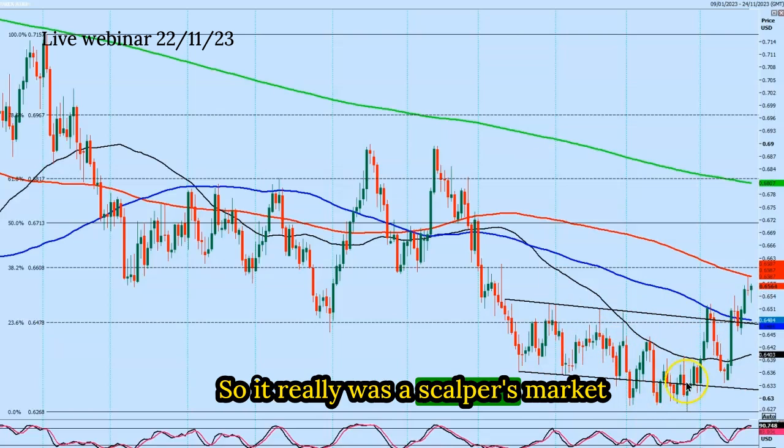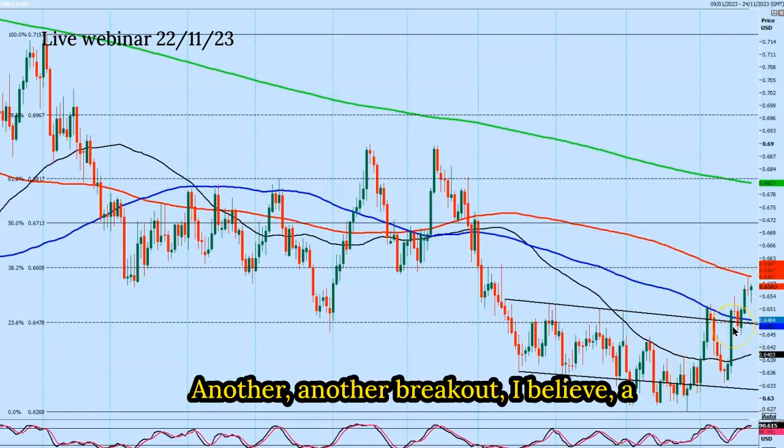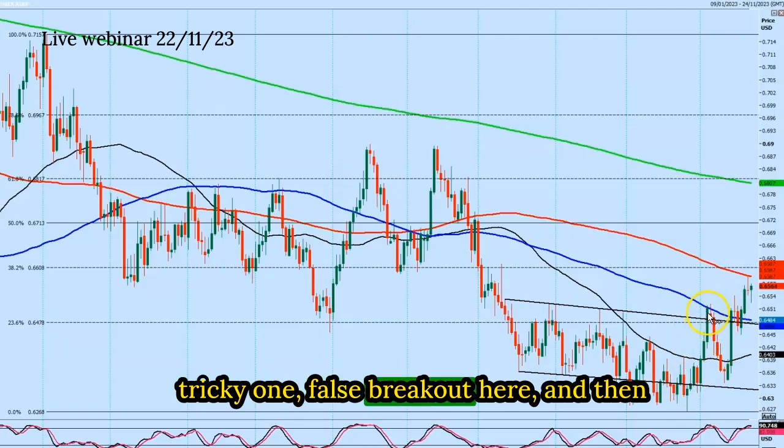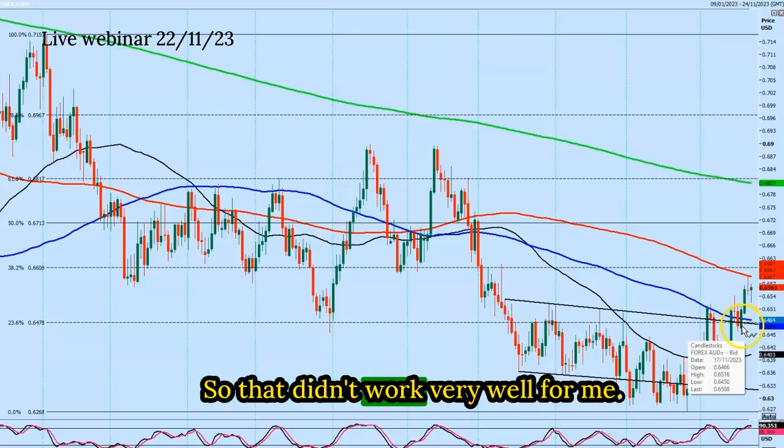So it really was a scalper's market, get in, get out real quick. Now, another breakout, I believe, a tricky one, false breakout here. And then we broke and retested the trend line. We overran it, so that didn't work very well for me.